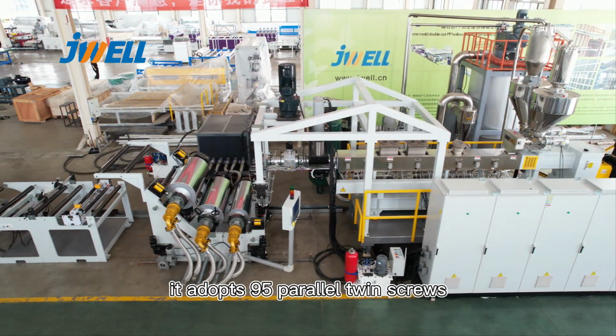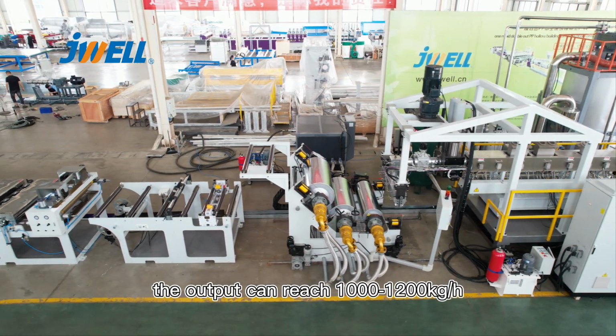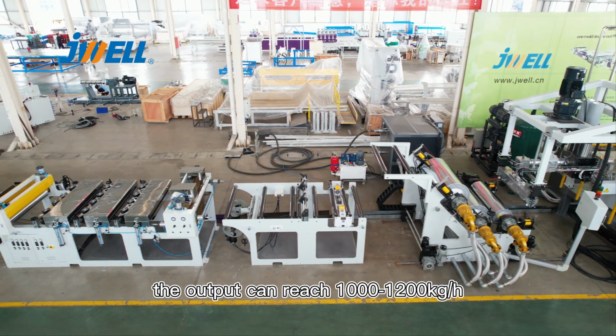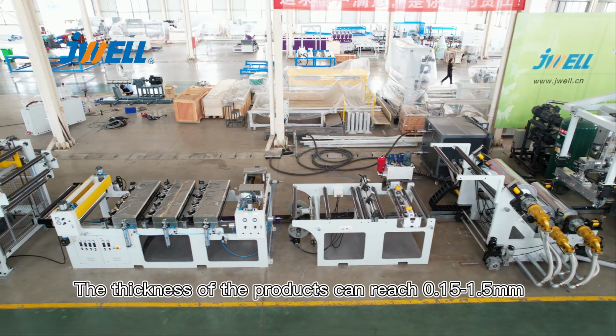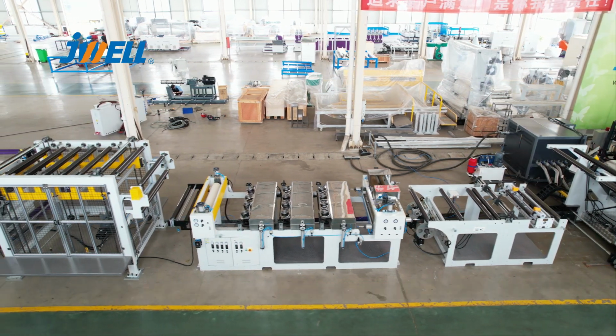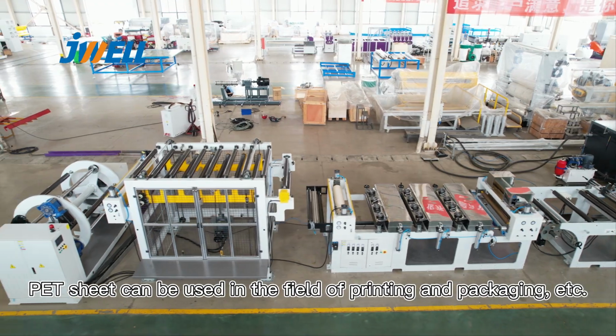It adopts 95 parallel twin screws. The output can reach 1,000 to 1,200 kilograms per hour. The thickness of the products can reach 0.15 to 1.5 millimeter. PET sheet can be used in the field of printing and packaging.